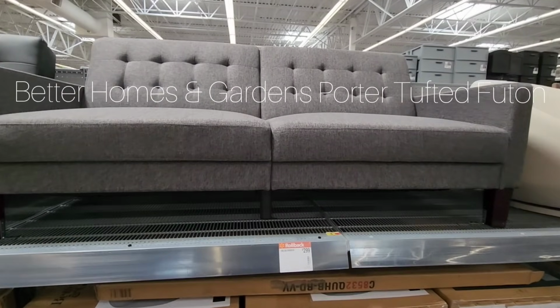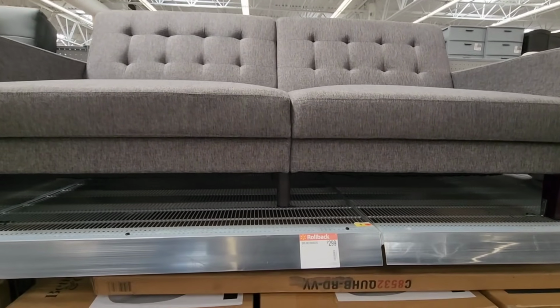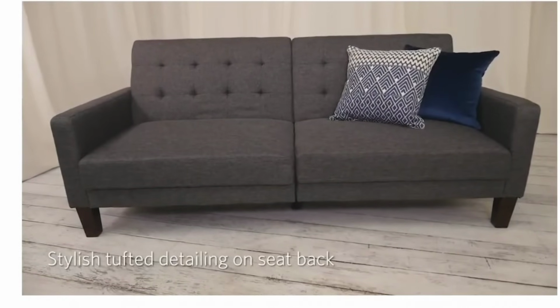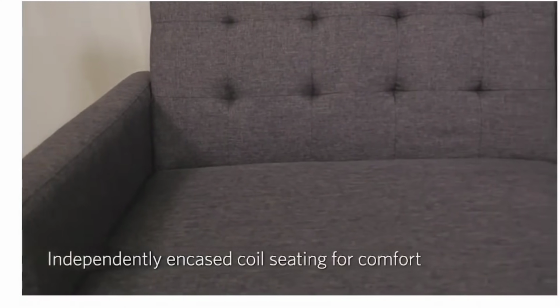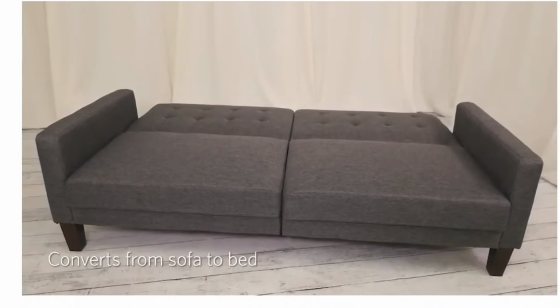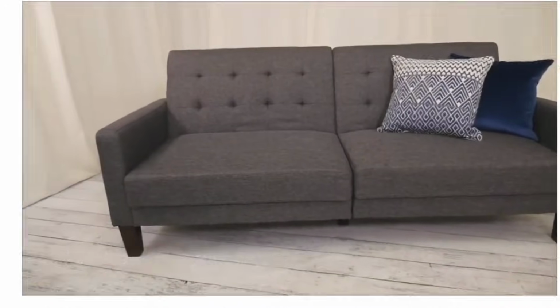Better Homes and Gardens Porter Tufted Futon is something to talk about as it's on the Walmart shelves right now for $299. I think that this is an attractive piece of furniture for your home. Now, this is not an everyday couch. I think this is great for a temporary seating area, or if you're just moving into an apartment and you like that mid-century modern look, this is a perfect choice.